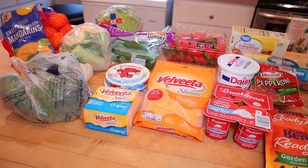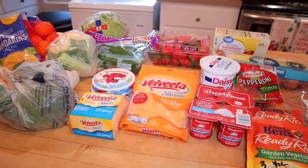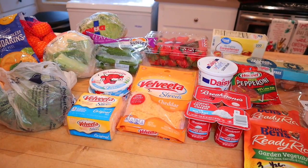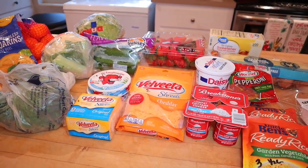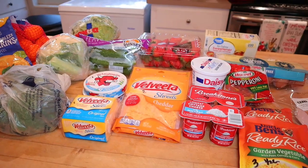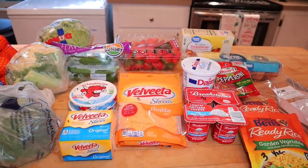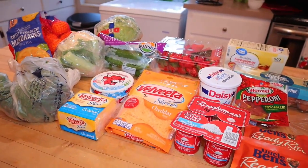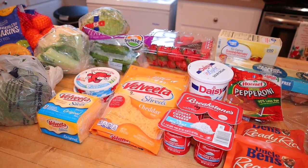All right, so let's get right into this very small grocery haul. I did a Walmart grocery pickup, which was, I think, right around $50. I think it was 49 something. I'll double check my receipt. If I'm incorrect, I'll put it down across the screen. The only thing that they didn't have is I had ordered some Sara Lee deli turkey meat and they didn't have any. They were going to replace it with ham, which I didn't want.